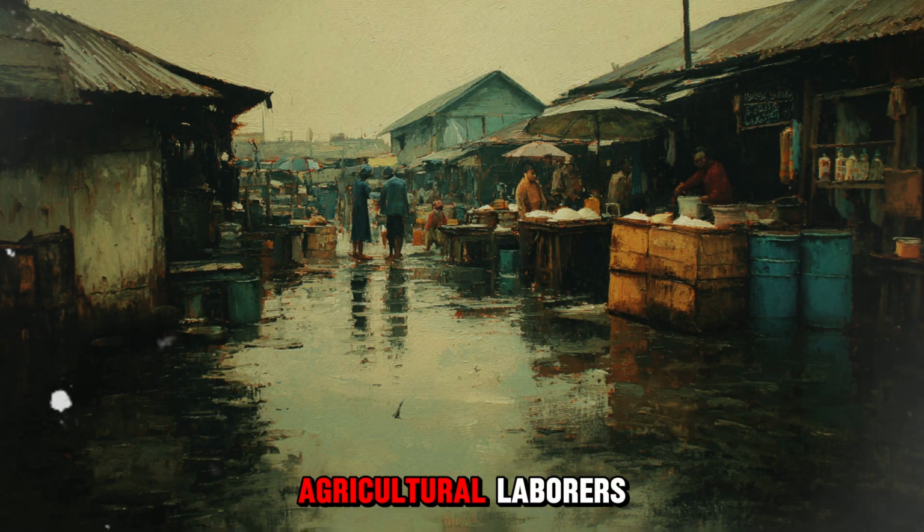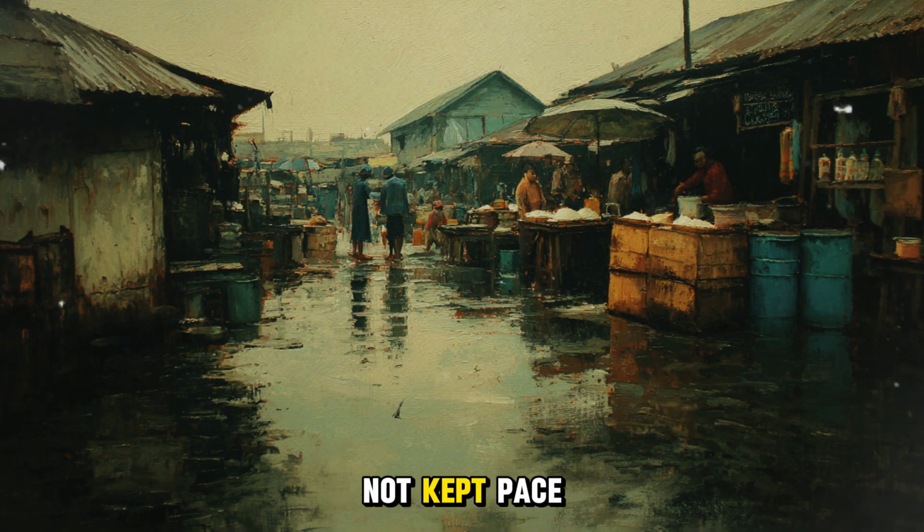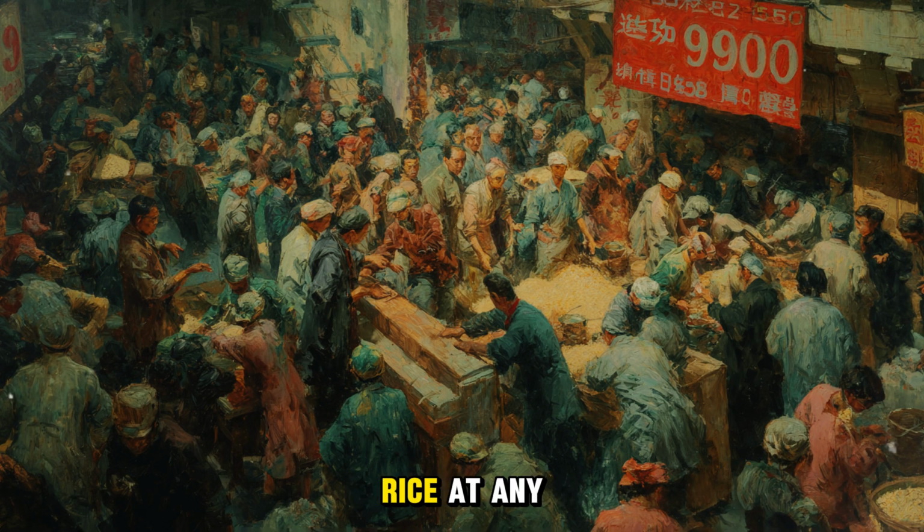Landless agricultural laborers, whose wages had not kept pace with food price inflation, could no longer afford to buy rice at any price. They began to starve. The famine had begun, and that's when the British colonial government made the decisions that turned a manageable crisis into a catastrophe that would kill 3 million people.